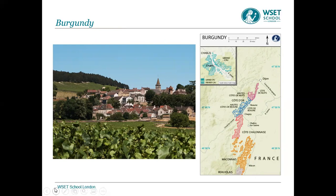The soil in Burgundy is very complex. So even over quite a small area, we can see changes in the soil that are going to be reflected in the wine. And again, this idea that Pinot Noir is very responsive, that it reflects these changes, is one of the reasons it can be so interesting.